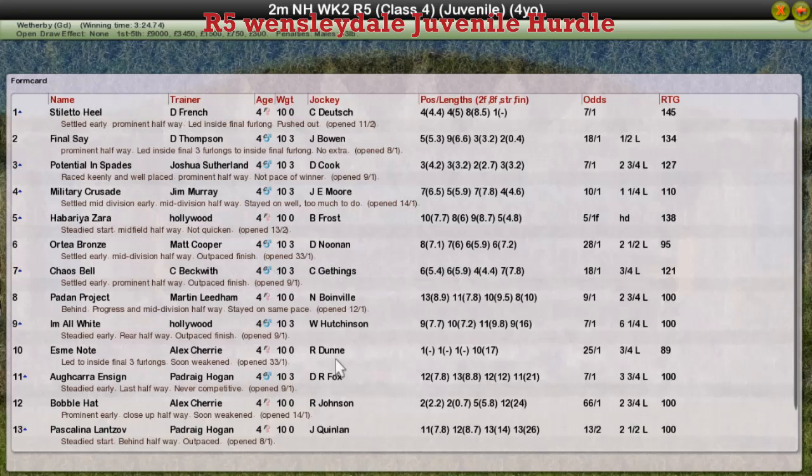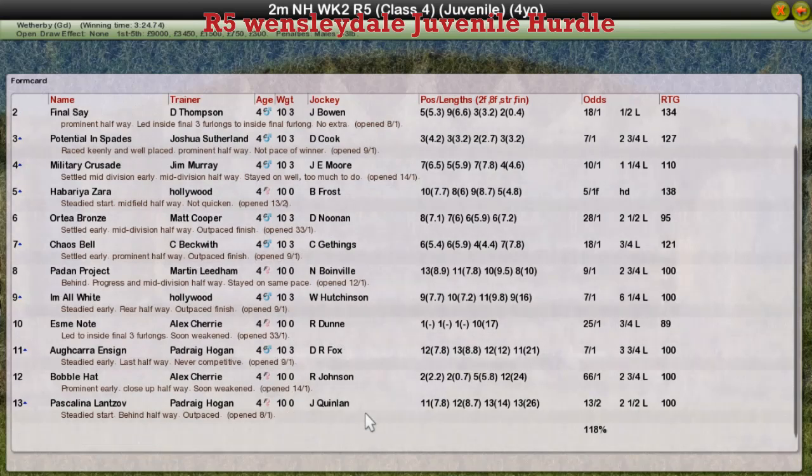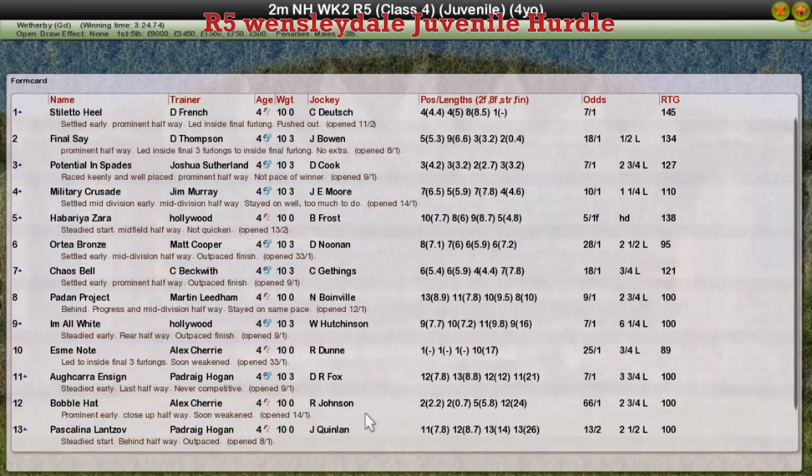So Stiletto Heel takes it for Daniel French. Final Say for Darren Thompson was second. Potential in Spades, Joshua Sutherland third. Military Crusade, Jim Murray fourth. And Habaria Zara for Derek Hinton was fifth.